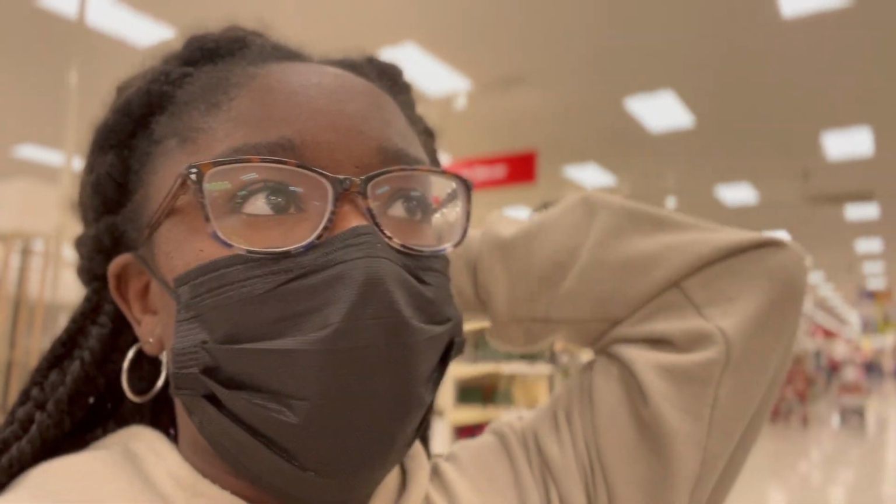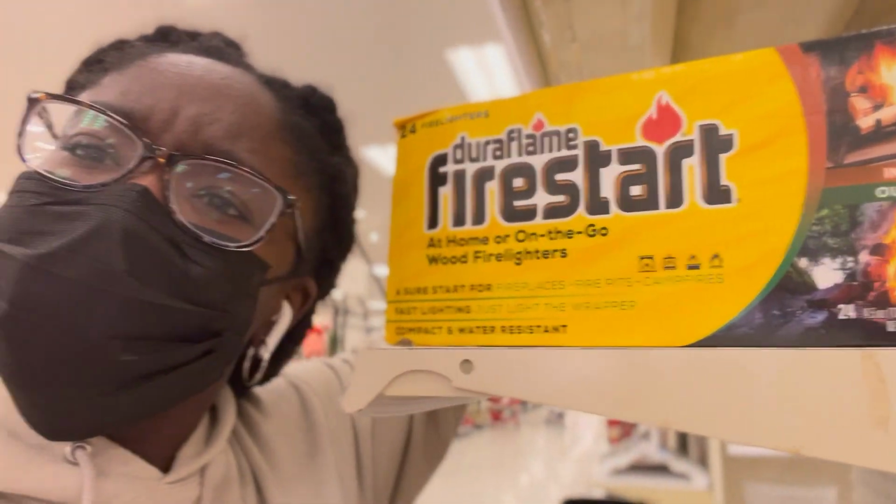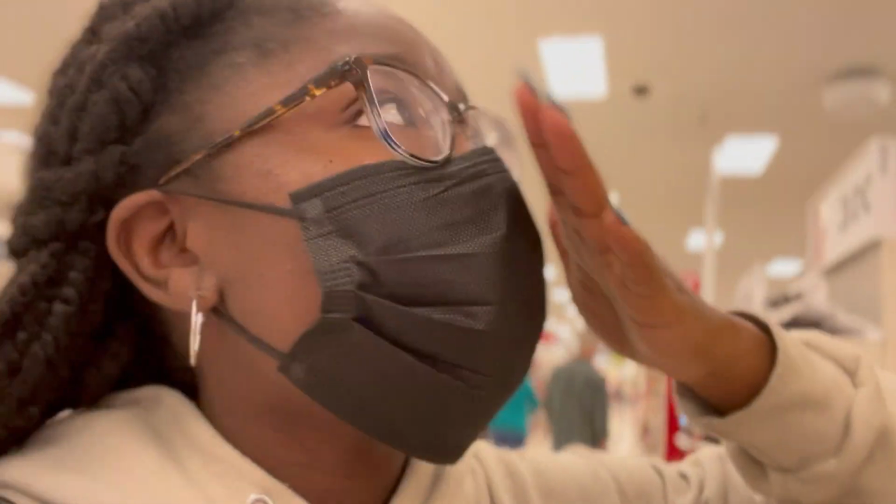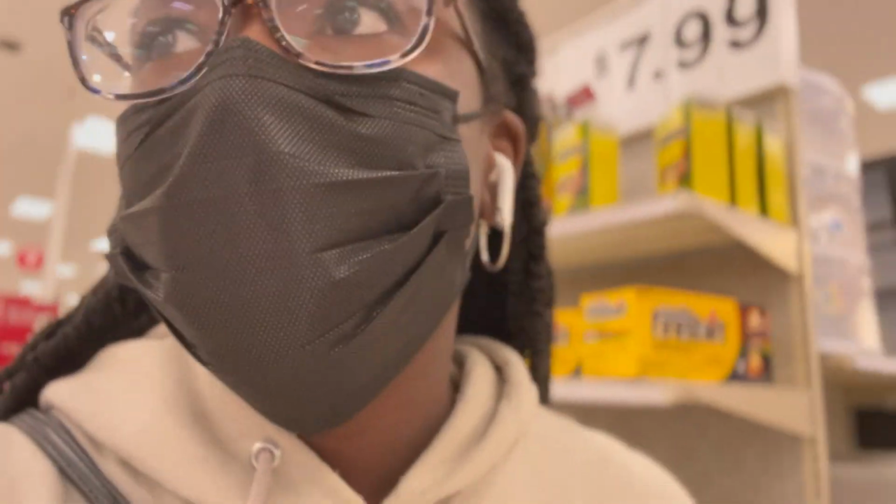All right, so we're trying to get like firewood and starter for the Getaway House, and you know, all they have is this. We don't need 24 fire lighters, we just need like wood or something, but I guess you wouldn't get that at Target, right? We don't know, but we're gonna need something to start this fire, otherwise we ain't gonna be burning nothing over the fire at the Getaway House.